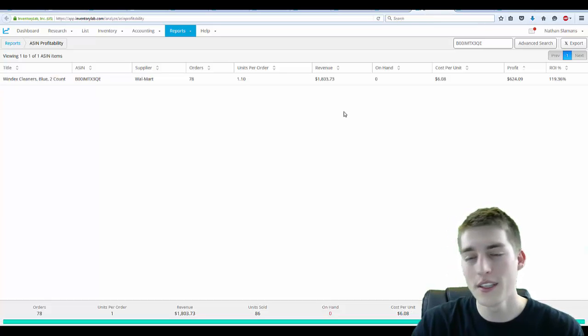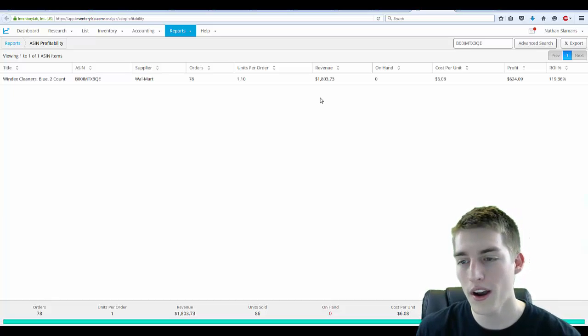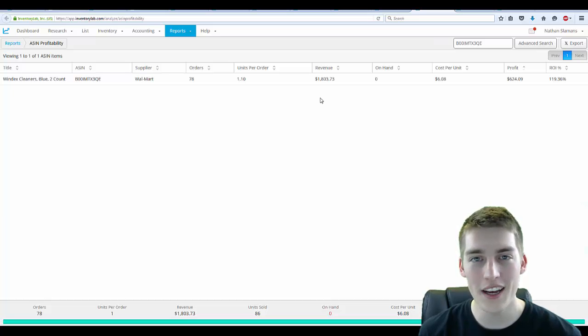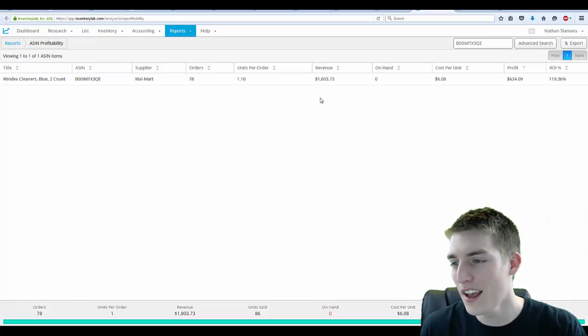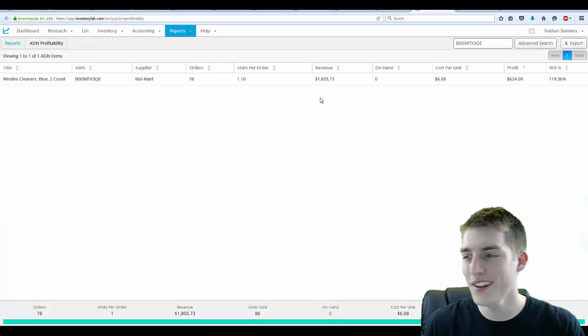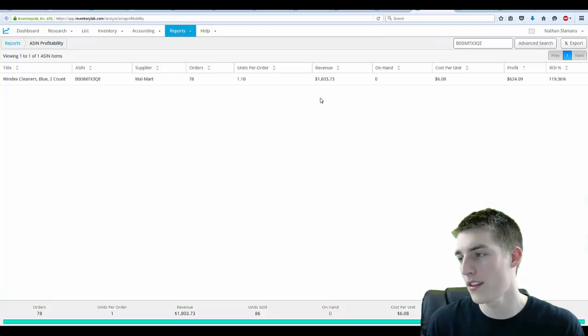Another one. I like this example because it was a replen for me, basically, a replenishable item for a little while. It's simple. It was Windex. So Windex, guys, anyone can find Windex. I bought this from Walmart. I sold 78 of these Windex units. I got them for $6.08 each because there were 2 per pack, so they were like $3 each.